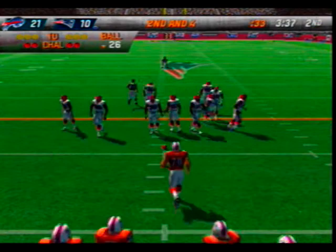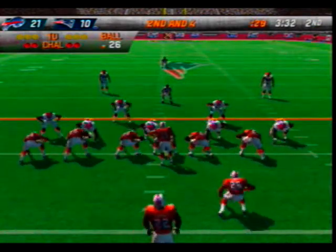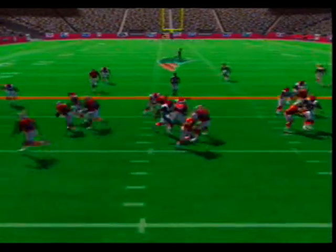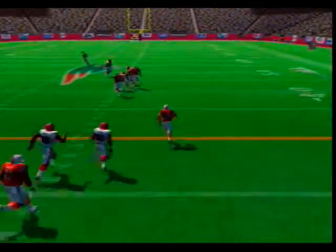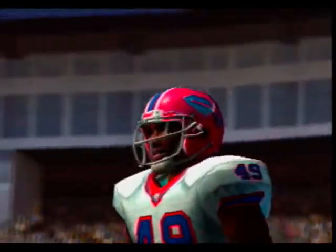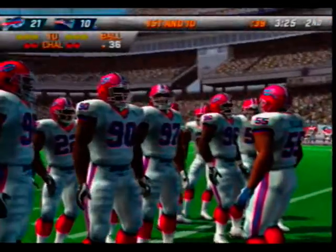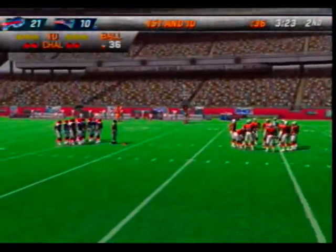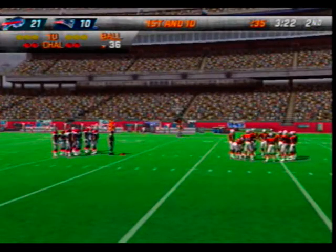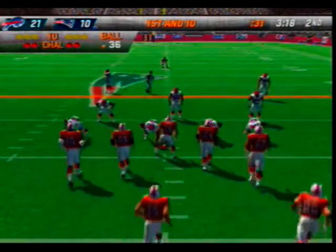Ball on their own 26. Ball on the 26-yard line. The Bills with a 4-man front. Keeps it. He won't risk trying for more. First and 10. Ball on the 36-yard line.